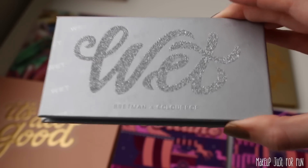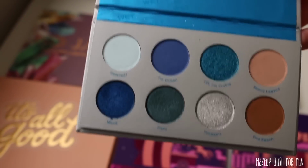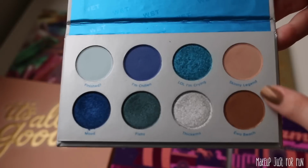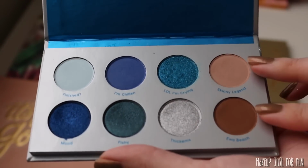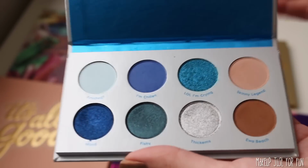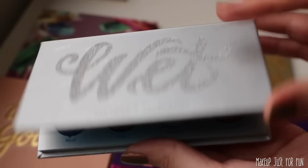Next will be the Wet palette, also in collaboration with Bretman Rock. It was so bold to do a very blue palette. This was at a time when people really weren't doing all blue palettes. Love the inclusion of these little neutral mattes over here. If I'm gonna do blue on the lid, these are the type of shades I really need for me personally to create a look that I love. Great variation, again, just beautiful quality, nice balance of mattes and shimmers. Really a good palette, an interesting palette, and a very well thought out color scheme from the Wet palette.